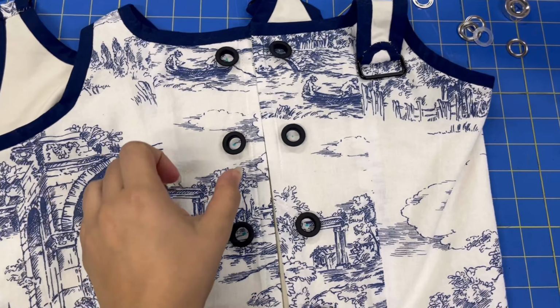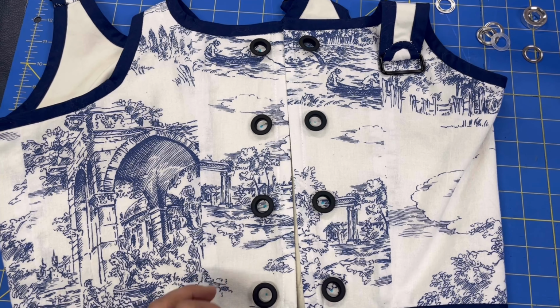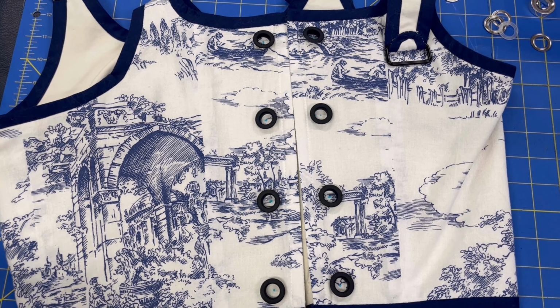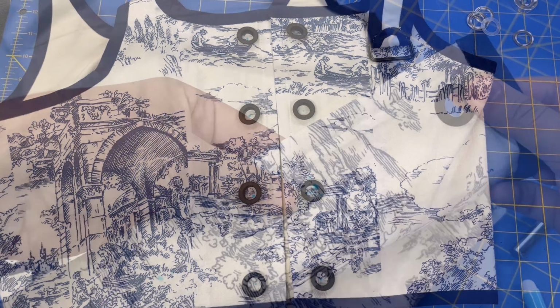Oh, in hindsight, I'm realizing I probably should have put a strip of interfacing here, and I didn't, but hopefully it'll be okay. If you're making one, I would recommend putting some interfacing where you're gonna put the grommets in.